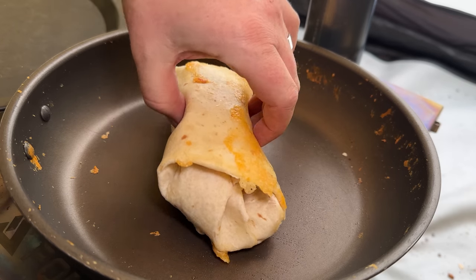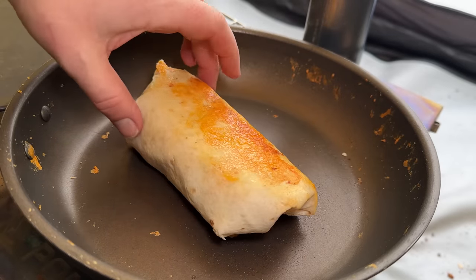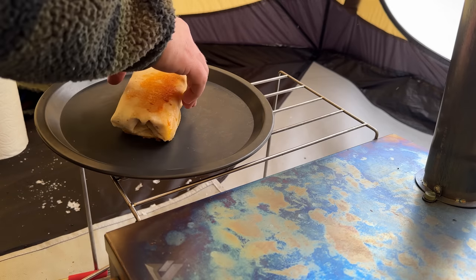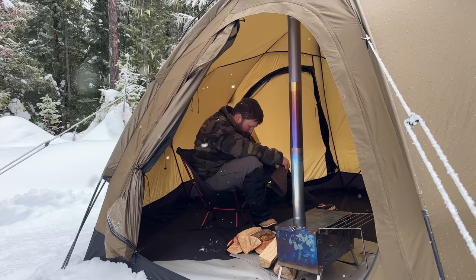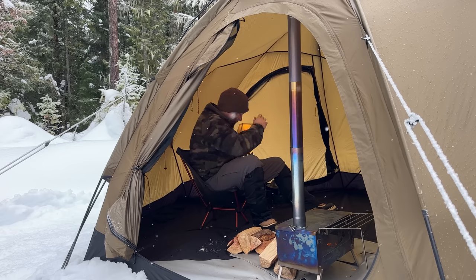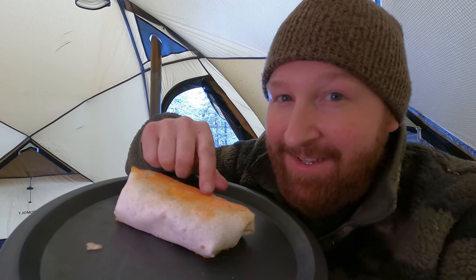All right, let's see what it looks like. Oh yeah, look at that. Nice and toasted. Whew, hot. Hot, hot, hot. Wow, look at that. That is a breakfast burrito right there. Nice and crispy with the cheese on top there. It's the way you do it.